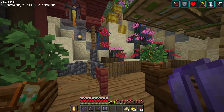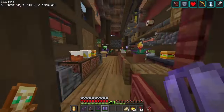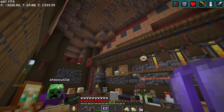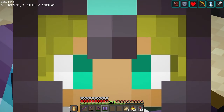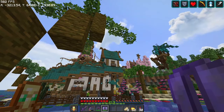Got a little bit of a seating area out here as well, if you want to sit outside, enjoy the weather. Also, I absolutely love this detail with the hanging signs. Hanging signs are quickly becoming one of my favorite building blocks of all time. I love hanging signs. I wish they weren't so expensive. Let's work our way up here now.